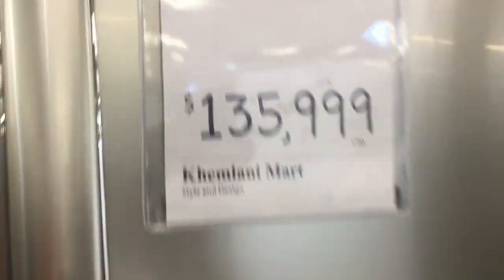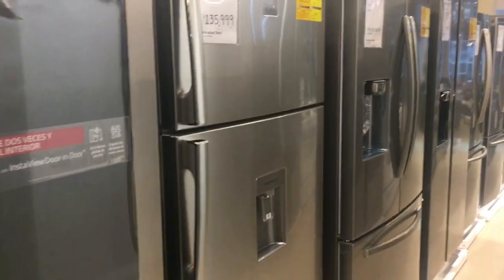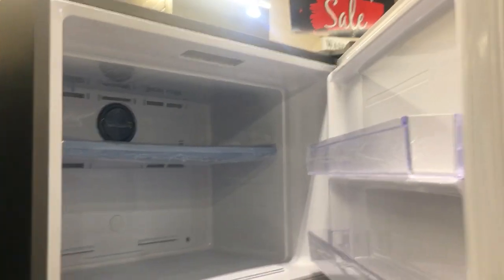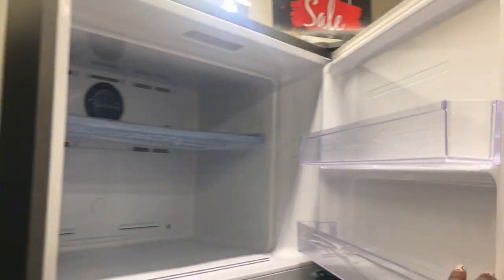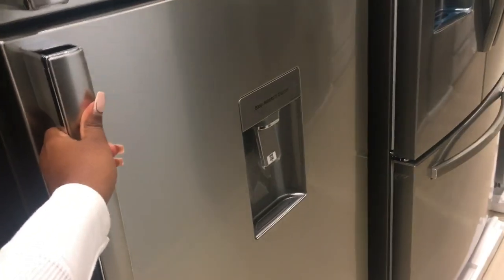Here's one, 20 cubic feet. All right, so that one has the water dispenser on the outside. Open that up. You can see you have a really large freezer space. Yeah, really good space. And this is a Samsung refrigerator.